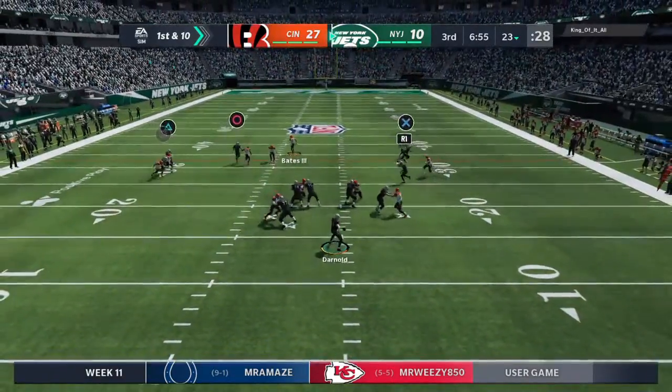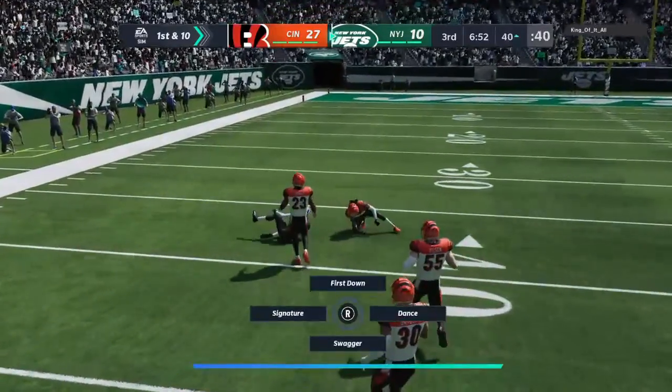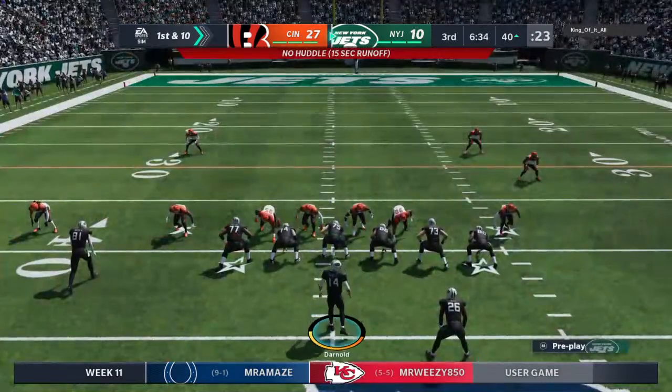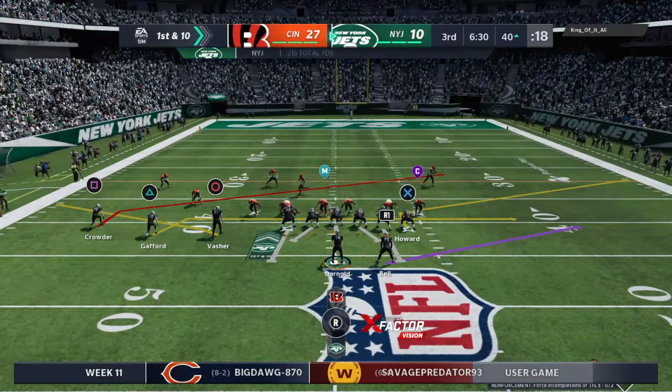A first down throw, Darnold. He's going to loft one, deep left side. He's got a man, complete. And they've got it well across midfield down to the 40 before it's all said and done. That one good for 37 yards.